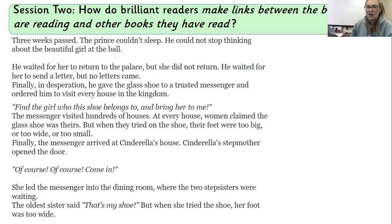The messenger visited hundreds of houses. At every house, women claimed the glass shoe was theirs. But when they tried on the shoe, their feet were too big, or too wide, or too small. Finally, the messenger arrived at Cinderella's house. Cinderella's stepmother opened the door. "Of course, come in."